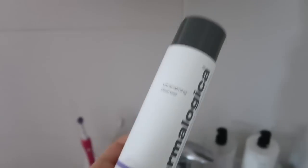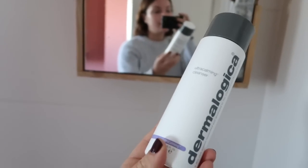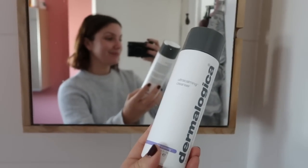So I'm going to just pop that on now and do a bit of massage with it before I do the rest of my skincare. So obviously the most important part is to clean the skin. So I'm actually just going to tie up my hair at the bottom. Obviously sometimes I do this in the bath.